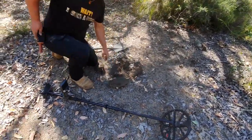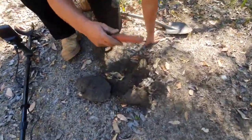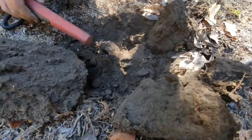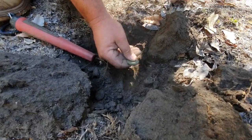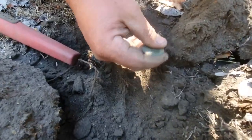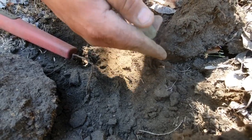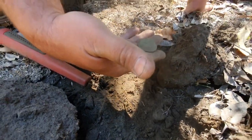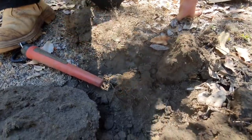Haha. It's a coin. Is it? Yep. Ready? Yep. Oh, get out of town. It's a George, so it's the 20s. Wow, it's nice. It's 1902. Wow, 1902 penny. Good job.